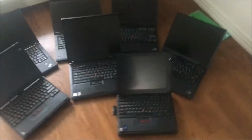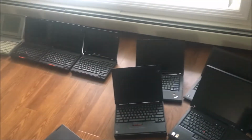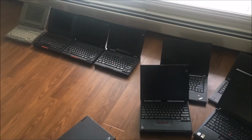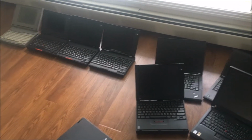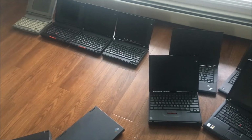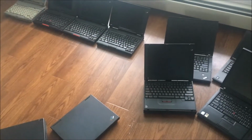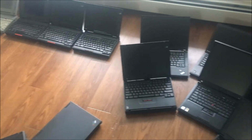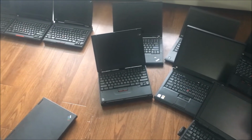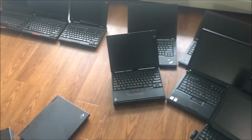So what I'm going to be doing is going through all my generations of ThinkPads from oldest to newest, a general overview of the specs and what I use these ThinkPads for. Because believe it or not, yes, I use almost all these things on a monthly basis. I'm not going to say daily basis, but all these at least get powered on at least once a month. Yeah, I'm a mad lad. Anyway, without further delay, let's get into it.